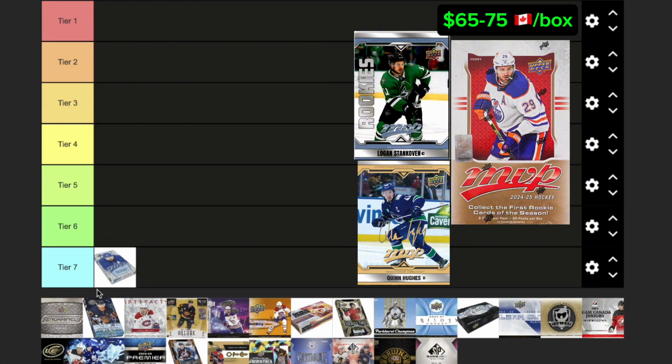This is always a great and affordable product for new collectors and kids to get into the hobby. For 23-24, all the hype was around that Connor Bedard redemption. If we remove that now, there's not too much in the way of hits, but there's a ton of fun inserts in this set.